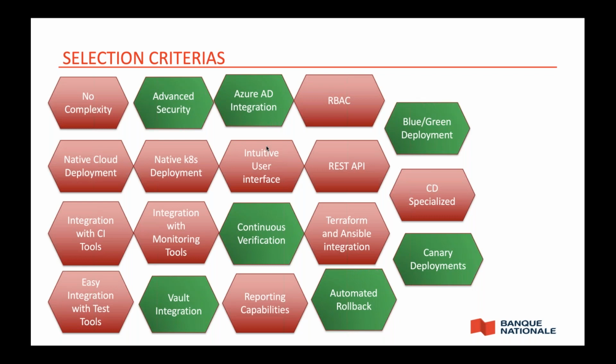So it was very important to make sure that the tools had these criteria, these features. So: no complexity, advanced security, blue-green deployment, canary, automated rollback, continuous verification, Vault integration.